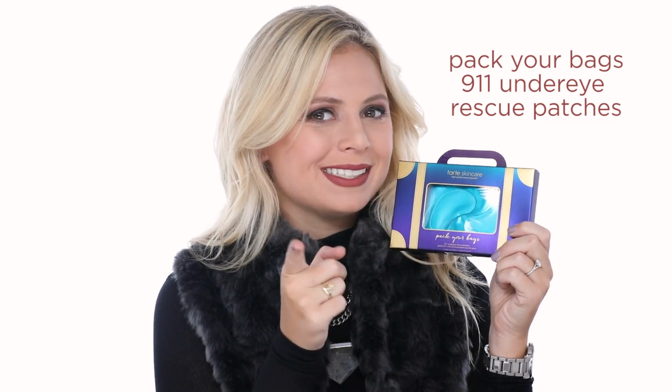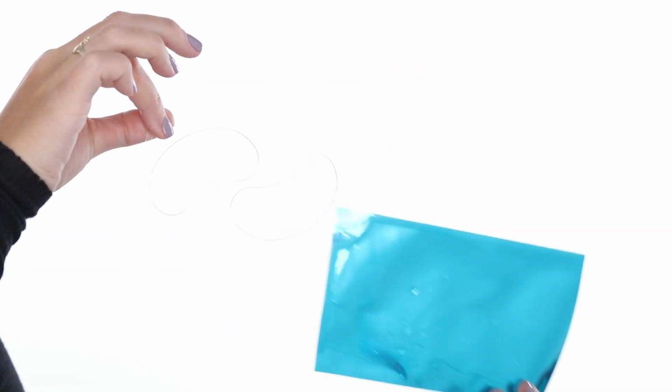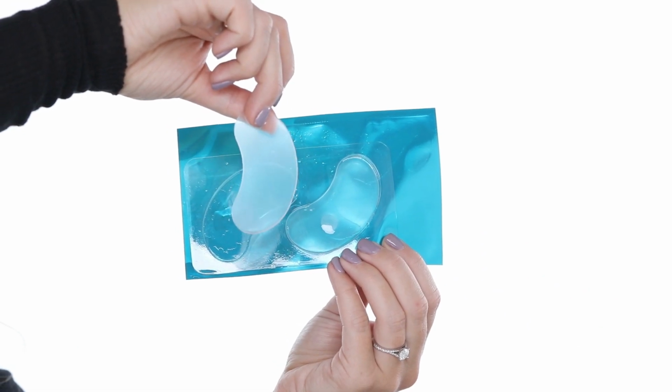when I travel. These are our Pack Your Bags, pun intended, undereye rescue patches, and these are great. I use them on the train, on the plane, sometimes on my couch. I love these, and when I do use them on the plane or when I'm traveling, I literally keep them on the entire flight. Like, I could be going to California and I leave them on for 6 hours because they're just so cooling and I love them so much.